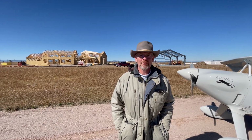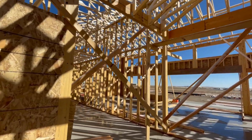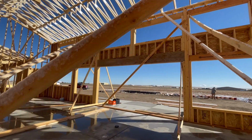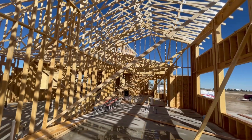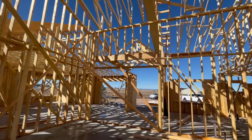I can probably count on both hands the number of days since we started on the 7th of July, not including the weekends, where maybe we haven't had work going on at the home or at the hangar, which is phenomenal if you think about it, over that period of time. And we've been active almost every single day, and we're making great progress.